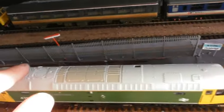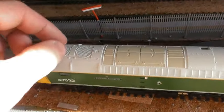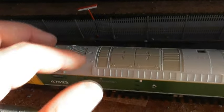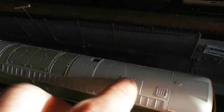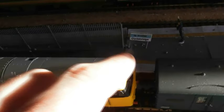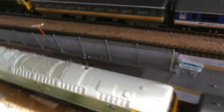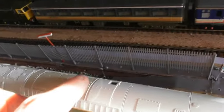The roof is correctly detailed. Inevitably, with it being a budget model, the fans are part of the moulded assembly there rather than being separate. But the rest of the roof detailing is accurate, and I'm looking at the Bachmann model right now, and it doesn't have the aerials on either end, although I believe that originally in this livery it did not carry those aerials, so that could, by pure luck, be quite correct.